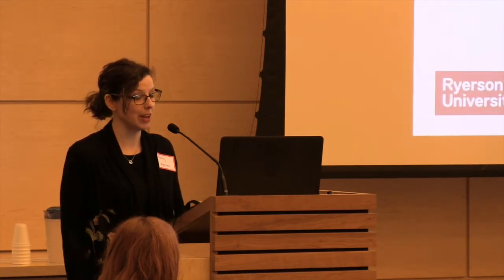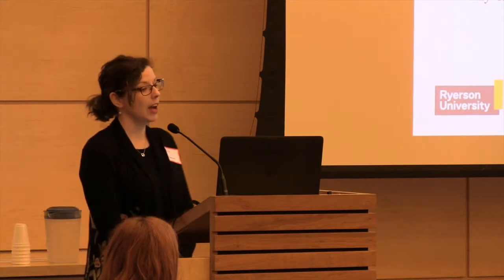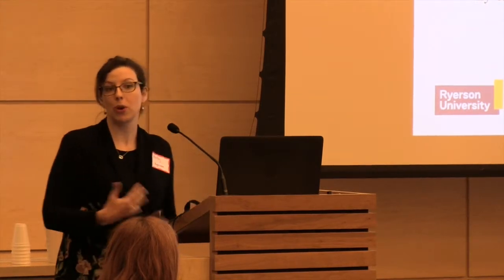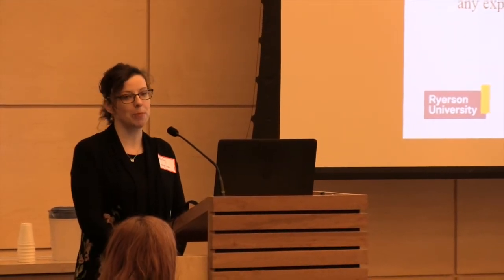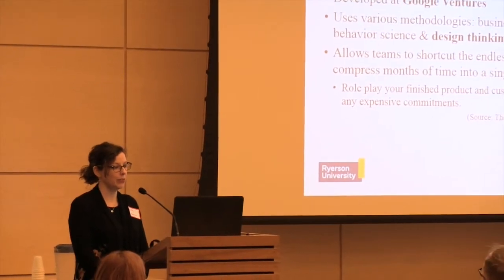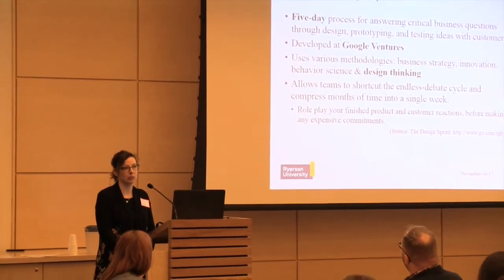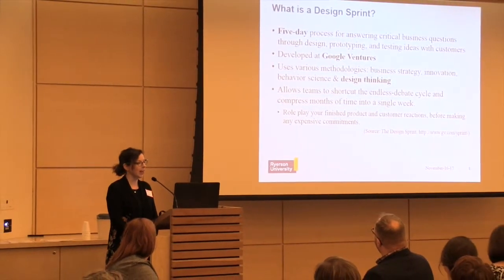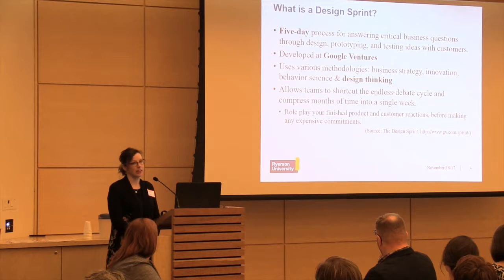So what is sprint methodology? It's a five-day process, and it answers your critical business question through designing and prototyping and testing. It was developed by Google. And it uses various methodologies, including design thinking, which is a bit different for libraries. And it allows a team to shortcut months and months of work and get it done in a single week. It's very intensive, but you get your idea out and working in a single week.